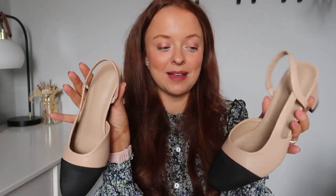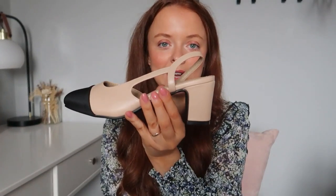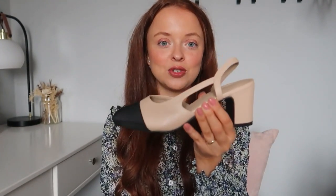They are super comfy. They fit true to size. Couldn't recommend these shoes enough if you're looking for a smart pair of work shoes. And they're not too high either. So they're not flat, so they give you a little bit of elevation if you're like me. I'm not the tallest person in the world. Very, very elegant, and I'm so pleased with those. In fact, they'll go with that bag as well.